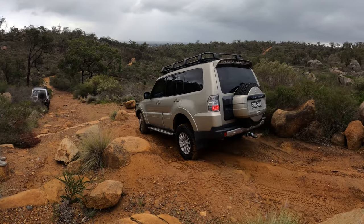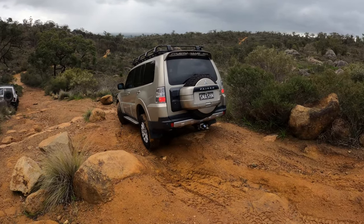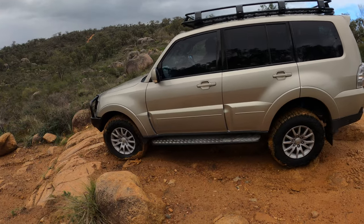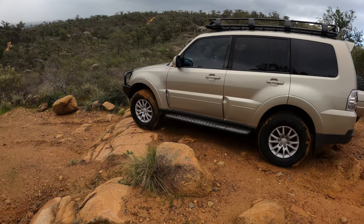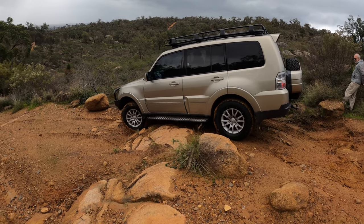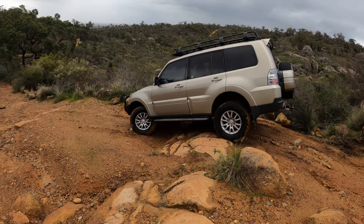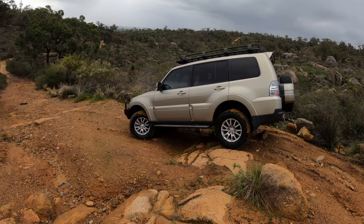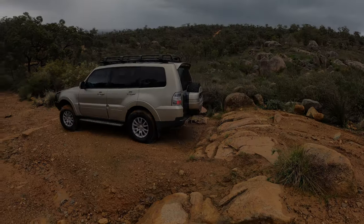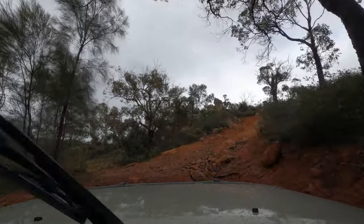As you can see here, I'm basically babying it down the hill, just trying to get used to how it's going to behave and also how much clearance I actually have. Yeah, easy. She's pretty slippery, tell you what.